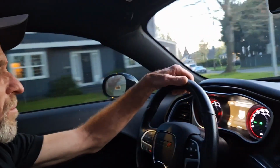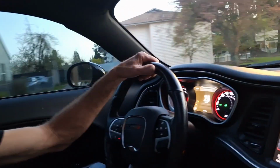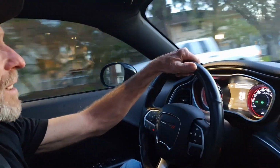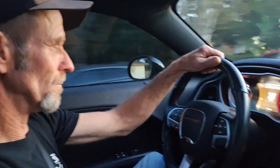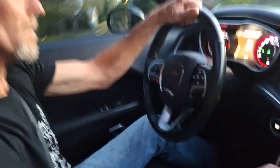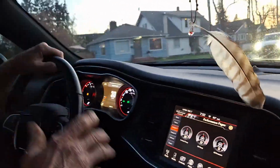Nice. The red light is at just about 6,000 RPM, but it don't take a blink of an eye to get there. It's pretty quick. It's 6 speed for sure. Right on, man. I appreciate you taking me for a little jaunt. I just feel like doing that sometimes. So I just do it.